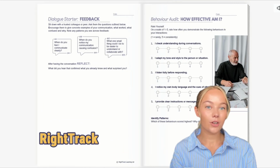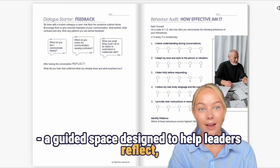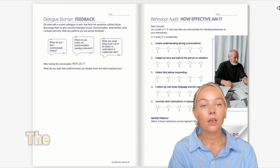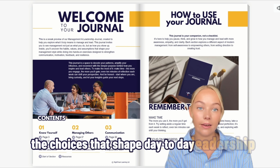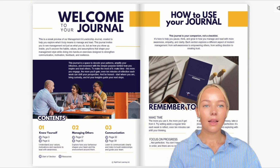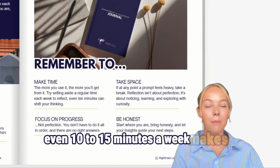Here's a look inside Right Track Learning's Management and Leadership Journal, a guided space designed to help leaders reflect, self-assess and grow. The journal gives leaders space to pause and explore the choices that shape day-to-day leadership and impact on others. Leaders can work through it however fits their schedule. Even 10 to 15 minutes a week makes a difference.